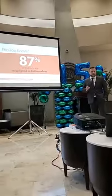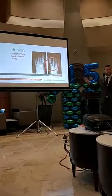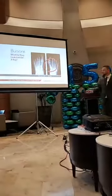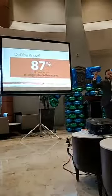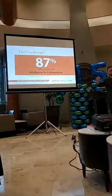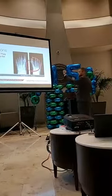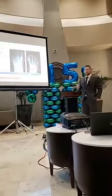87% of bunions are misaligned in three dimensions. What I mean by that is, this last film is a two-dimensional image. And you look at that image and you just think that those two bones did the peace sign, and that's the problem. But in reality, that is occurring, but the bone is also potentially elevating upwards in the air. And 87% of the time, that bone is rotating. And that's why you see those little bones not sit where they're supposed to. They're there because that bone, over time, rotated like this. And that rotation is going to be a problem long-term if you don't repair it.